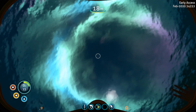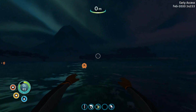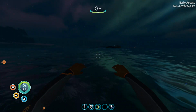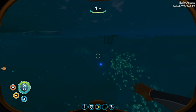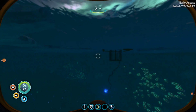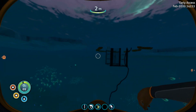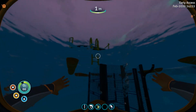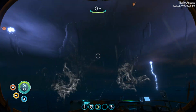That was a bit deeper than I thought. In worst case, we can always get our Sea Glide and... Ooh, what is that? What is that? Let's go find... Oh, what is that? That is a live wire underwater. I wonder how that actually would behave, honestly. Come on. No, really. Let's go.